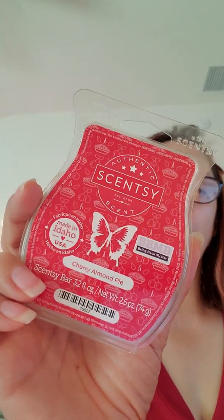Here's another one, Cherry Almond Pie. Again, this one's not my favorite. I can smell cherry, but I don't know, maybe it's the almond in here. I don't hate this one, but I'm not going to buy this for myself. I might use it if it's sitting around just to get it out of here, but it's not my favorite. But if you like cherry, that might be one for you to try.